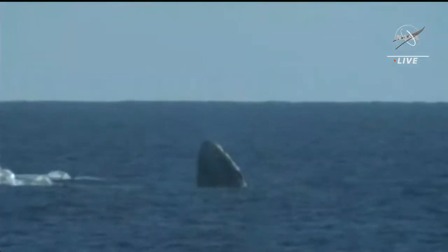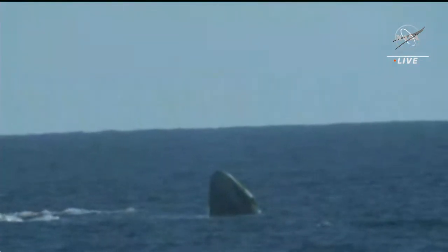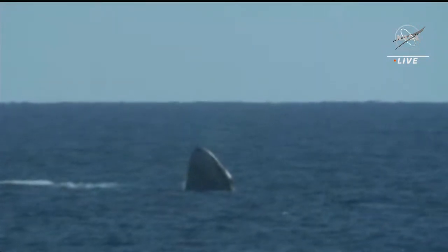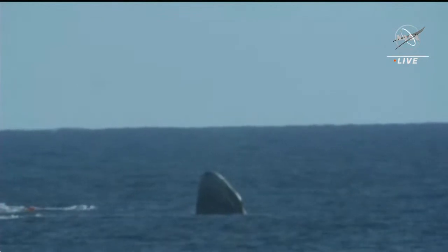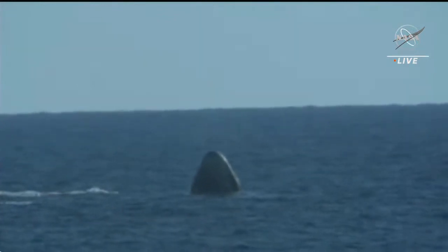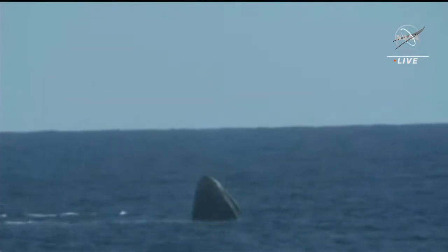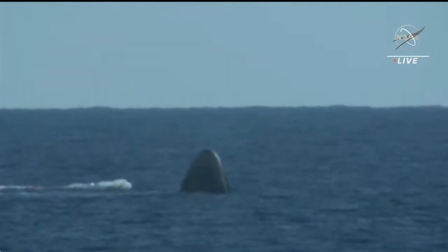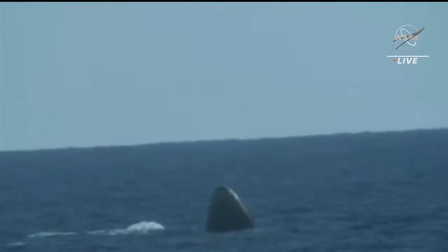Welcome home, Crew 4. Great view watching Dragon splash down back on planet Earth. Now, as you can see on your screen, we have visual confirmation for a splashdown of the Dragon spacecraft. Dragon Freedom has returned home, and NASA astronauts Kjell, Bob, Jessica, and their crewmate are back on Earth.